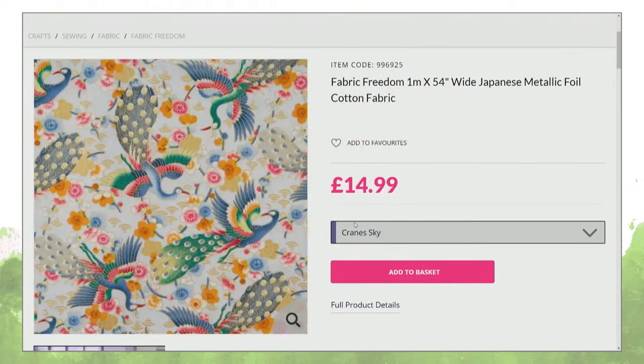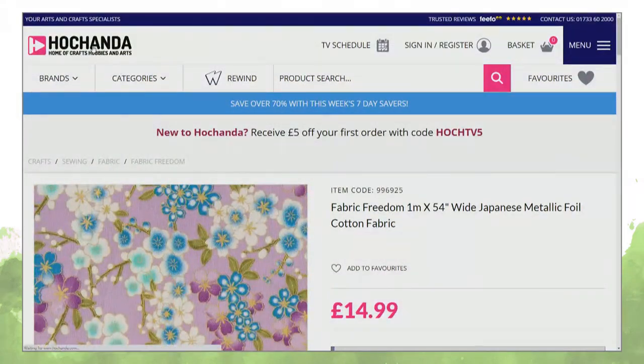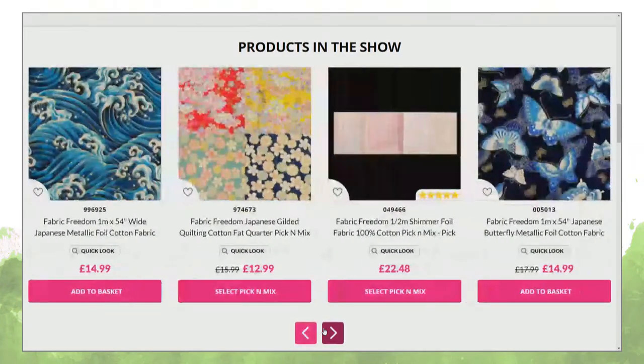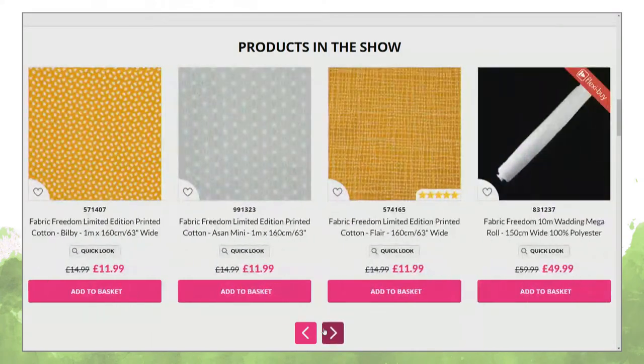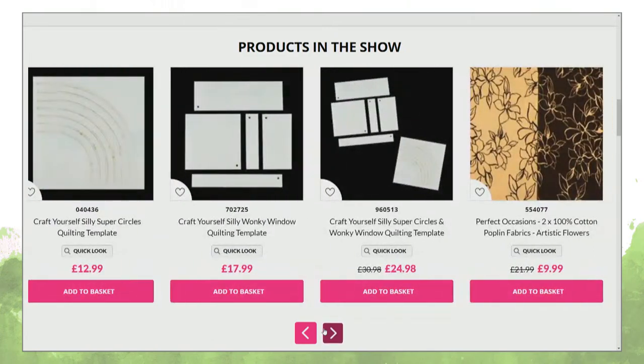And don't forget our happy hour deals as well. We're already 25 minutes into the show. They'll be running out at the end of the show there. Beautiful, beautiful fabrics there on the happy hour deals. Oh, we've got those lovely butterflies as well, don't forget. So do check ahead for the happy hour deals, because there's some gorgeous fabric as well, which complements what we've got on the show today with the one day special.